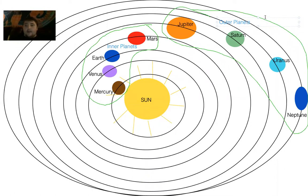And it's kind of like when you have, so the inner planets are like your closest friends. And then you have those friends that they're your friends or your buddies, but you're not super duper close with them. Those are like the outer planets to the sun. So they're there, but they're just kind of far away. So these inner planets are like your best buds here. And then the outer planets are kind of those friends that you just see every now and then.